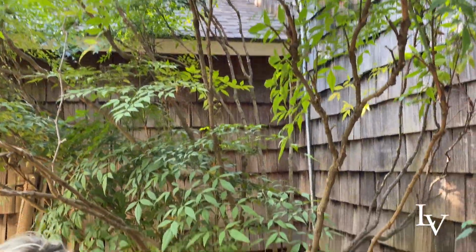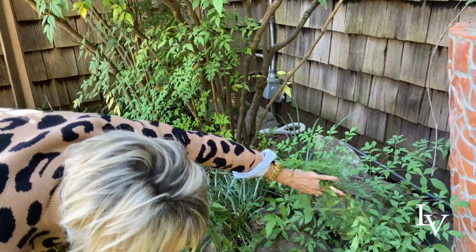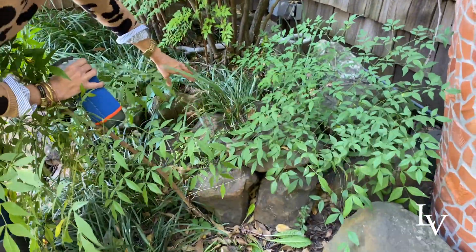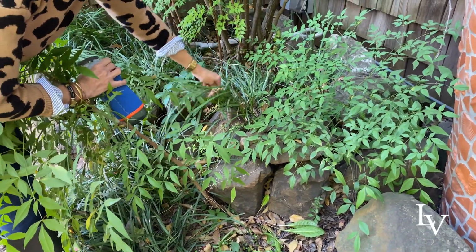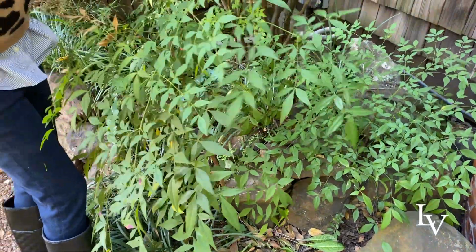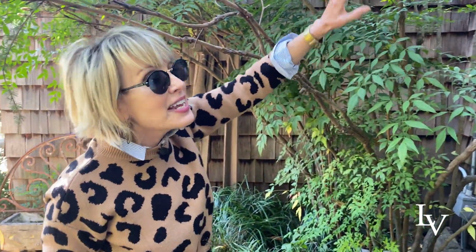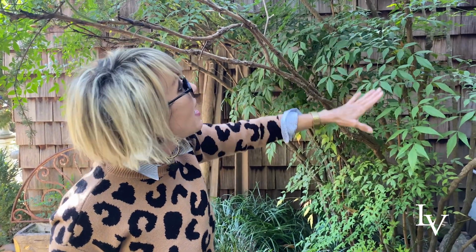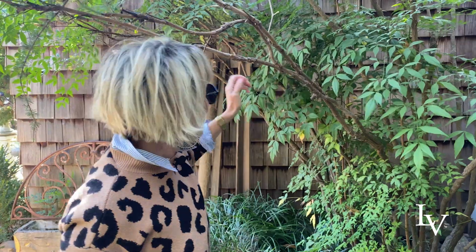This is a heavenly bamboo Nandina domestica that they have allowed to just grow in a massive way. It's planted in a pot, and by pot I mean in a raised garden that is nothing but stone. And then they've just planted it in some soil, and over time it's grown, and its branches now have created a canopy for this corner, and kind of hiding some utility lines back there.